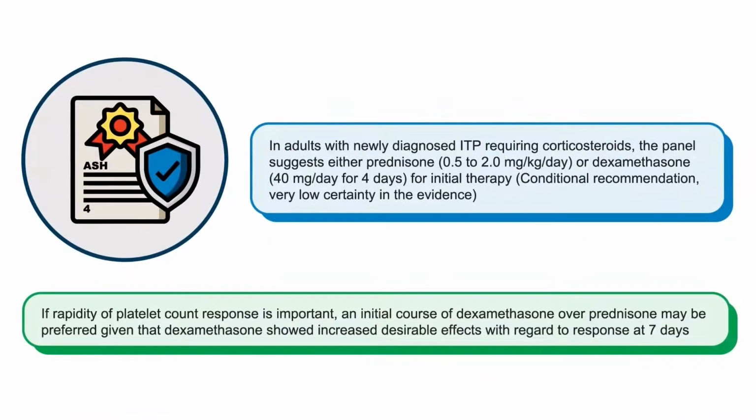There was some thought, however, that if a rapid increase in the platelet count was more important, an initial course of dexamethasone over prednisone may be preferred, given that there was some data that dexamethasone showed an increased desirable effect with regards to response at 7 days. There was actually also a good practice statement associated with this guideline that did recommend close monitoring for the side effects of corticosteroids and not to use them for a prolonged duration.